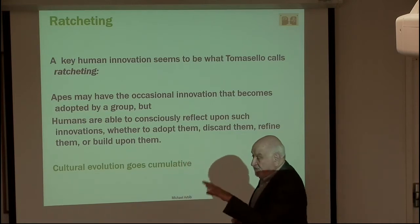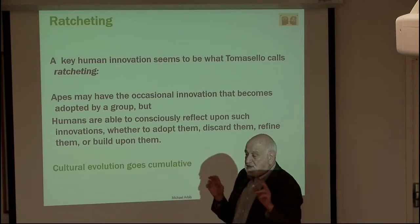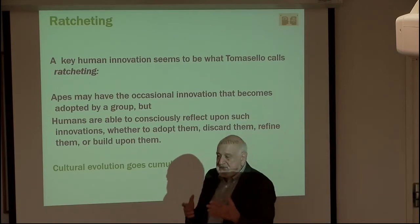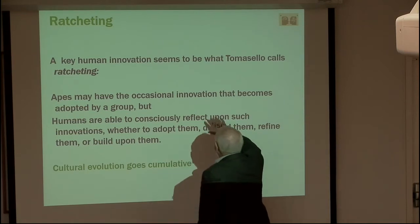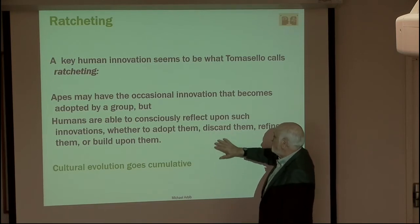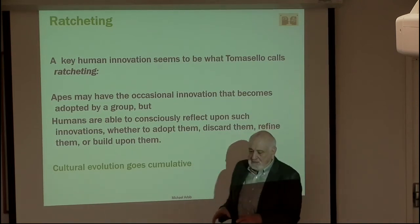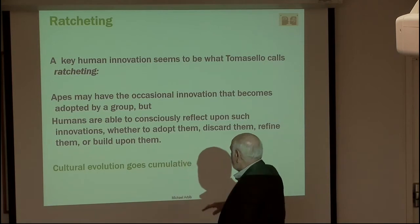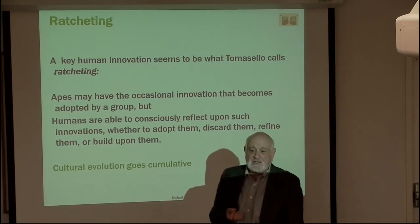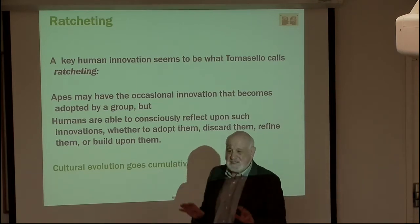Different groups of chimpanzees around Africa seem to have quite a few of these so-called cultural variants. But the idea is they're sort of one at a time, and nothing accumulates. This is what Tomasello calls ratcheting. And we are now able to consciously reflect upon innovations, whether to adopt them, discard them, refine them, or build upon them. So we go from cultural evolution, maybe coming up with one or two innovations, to cultural evolution going cumulative. And we might say that we have cultural evolution on hypersteroids at the moment in our current society, perhaps too fast for us to truly assimilate, but that's a different issue.